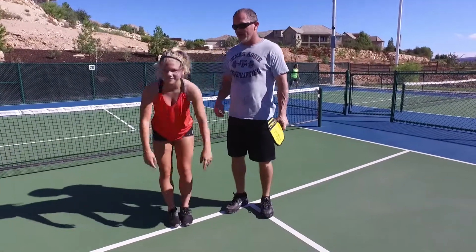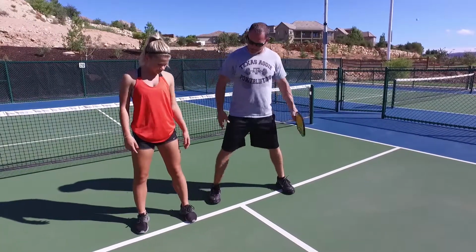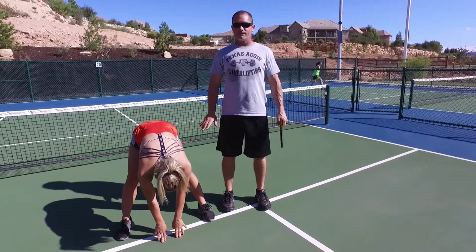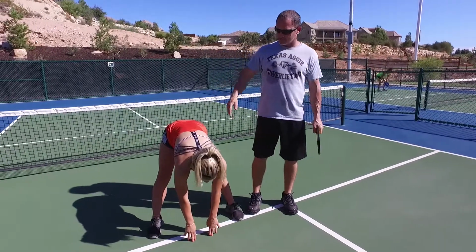The next one, you can spread your feet out a little bit over shoulder width apart. Go straight down in the middle. Make sure your chest is big and tall. Good, butt out.